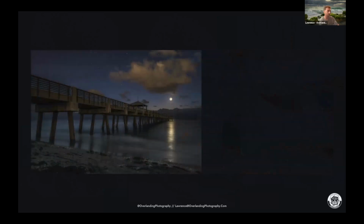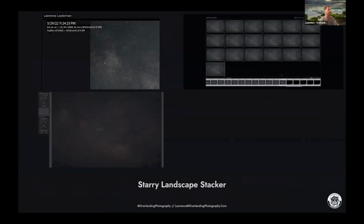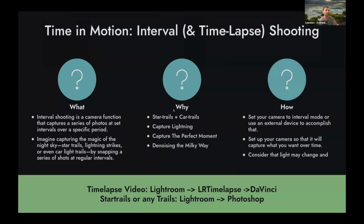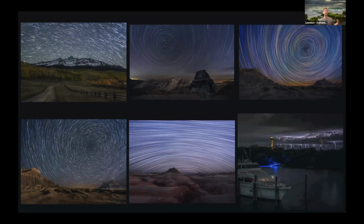The next thing I'm going to talk about, and the last thing I'm going to talk about, is just interval photography. And interval photography allows you to do a lot of really cool things. And that's basically telling your camera to shoot over and over and over, back to back, right? So interval photography allows me to shoot a lot of star trails, allows me to capture lightning, it allows me to blend things. And here are some of the images that were all shot using interval photography.